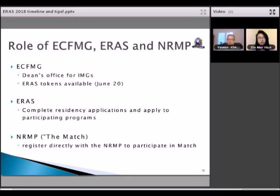First of all, we have several organizations and names that we need to familiarize ourselves with to participate in the match. First is the ECFMG, everybody knows that. For American medical students, their medical school is their dean's office. For us, international medical graduates, ECFMG is our dean's office. And this also distributes the ERAS token.